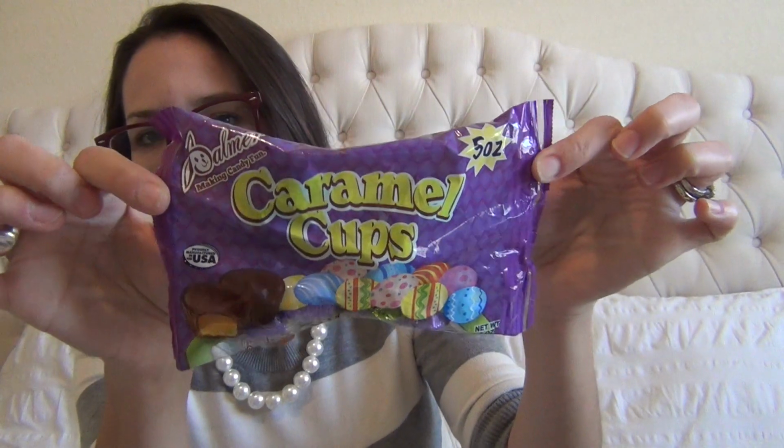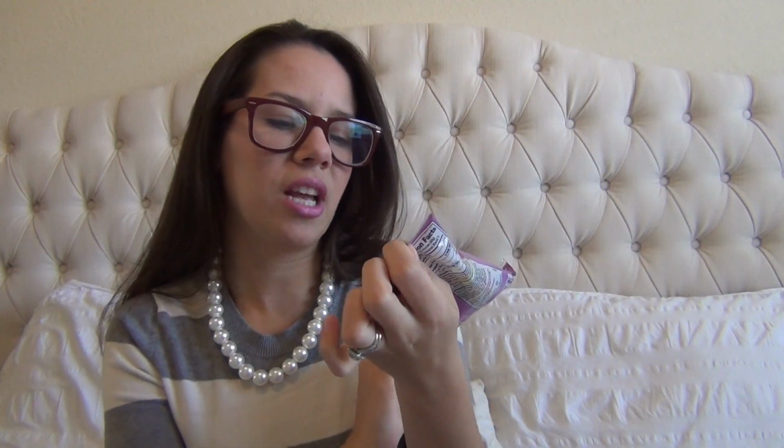And then this stuff is for Easter. We did pick up some things for daycare, but I also wanted to do a little Easter hunt with the girls at the house. I don't know if we're going to go outside and do a little Easter hunt or just hide them around the house. But I got these caramel cups that I'm going to be inserting in some of their eggs. And then these jelly beans.